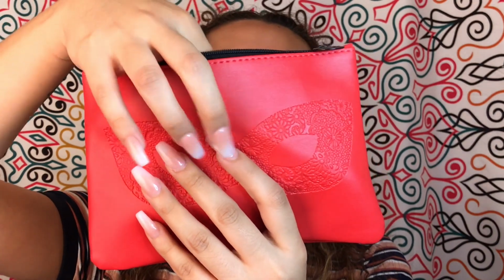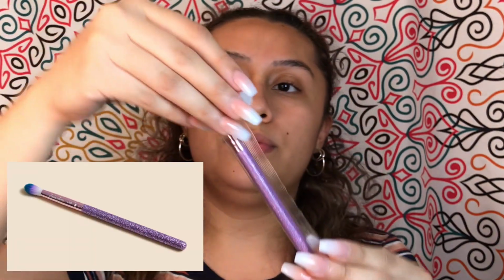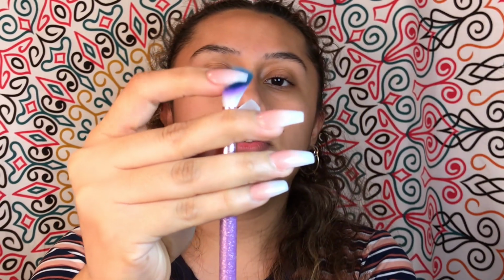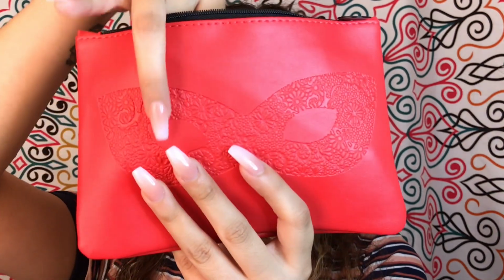And with the first product, of course, we have a brush right here. Ooh, it is very cute. It's sparkly. The bristles look nice. They feel nice. It's very fluffy and it has 2 cute jewels. Next product.